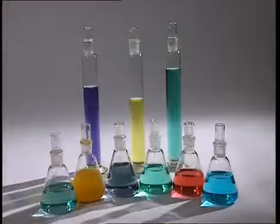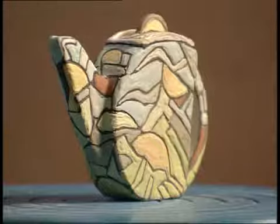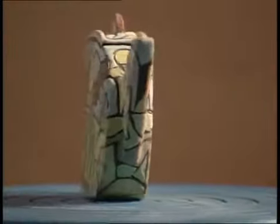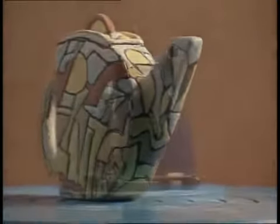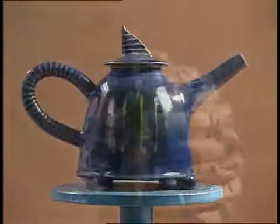The solutions of transition metal compounds are often very colourful. Because of their bright colours, transition metal compounds are used to produce the vivid colours in pottery glazes. They add colour to the surface of the clay.